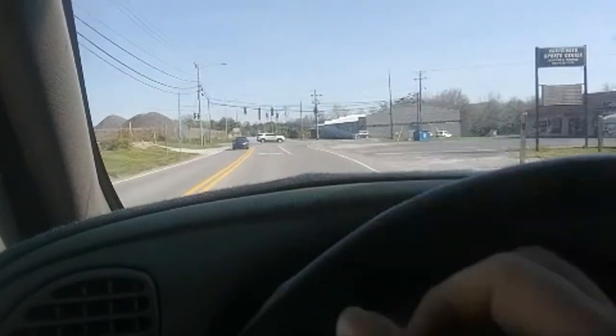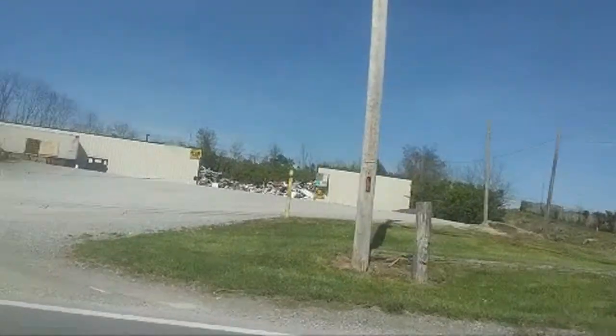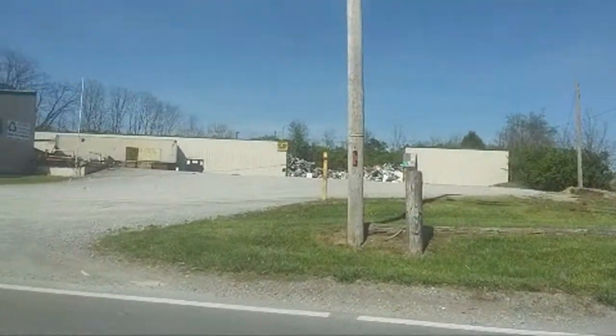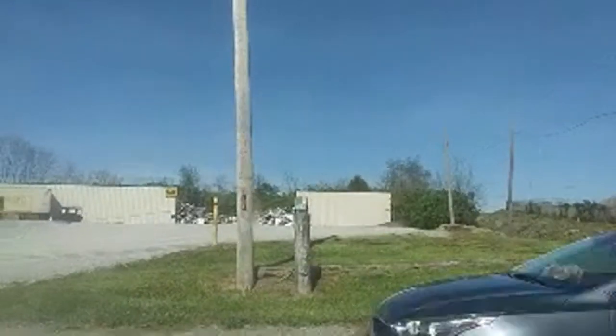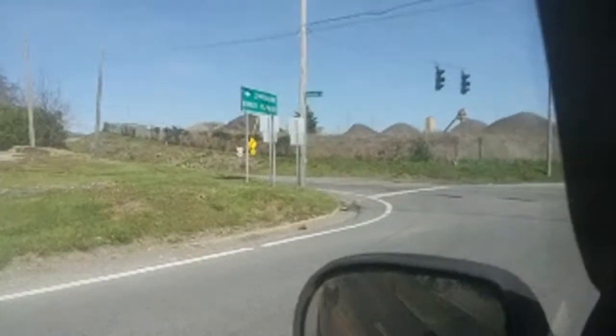Now, this is the road you use to turn. That's a big recycling place, okay? Big recycling center. Now, this is going to be the Lancaster Road. You go to Lancaster this way.